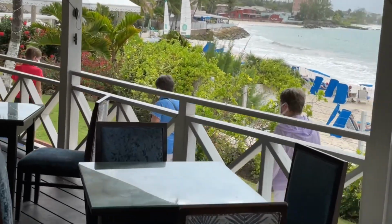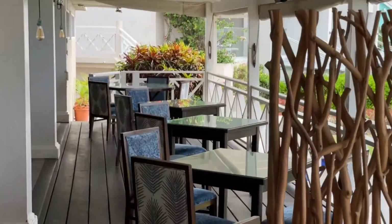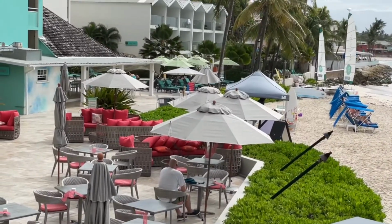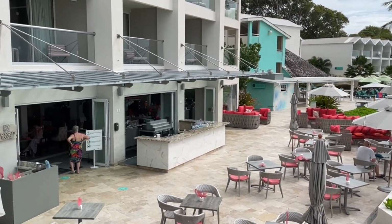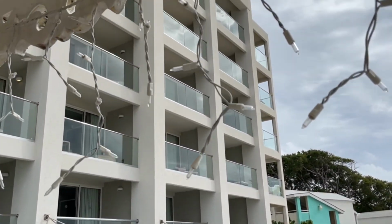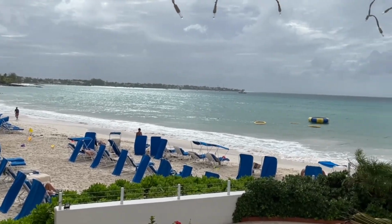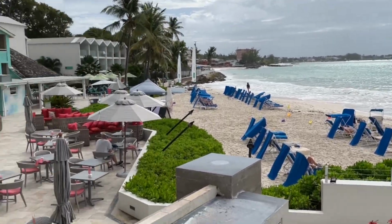Around this side. Several stories, so you can get some awesome views of this incredible ocean when the sun is out. It is a nice blue water with the white sands. Gorgeous place to go here in Barbados.